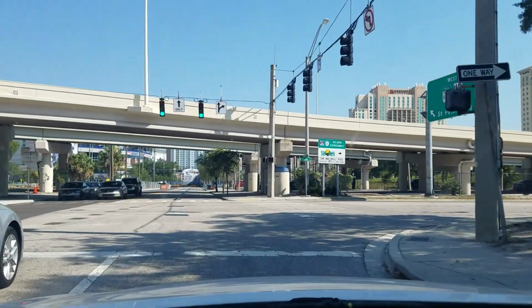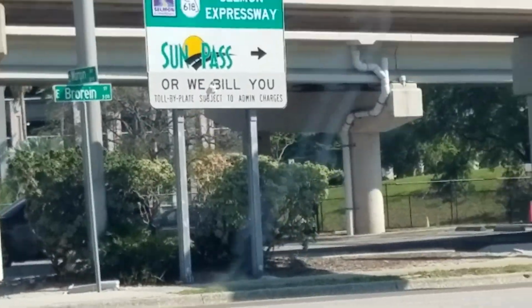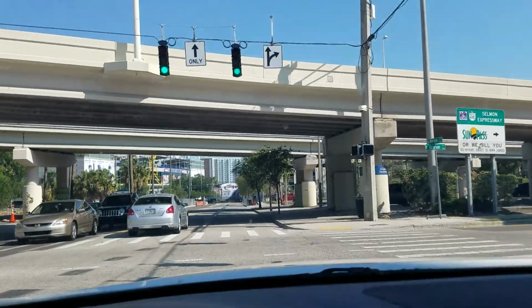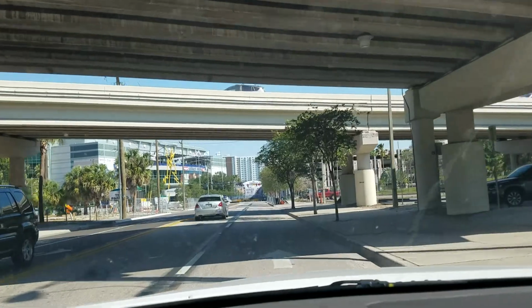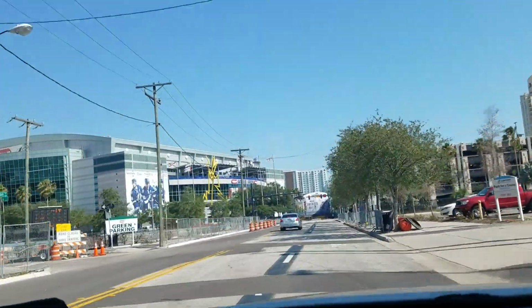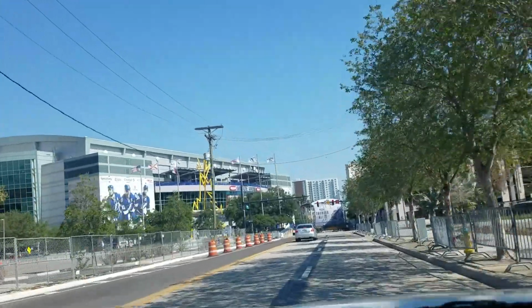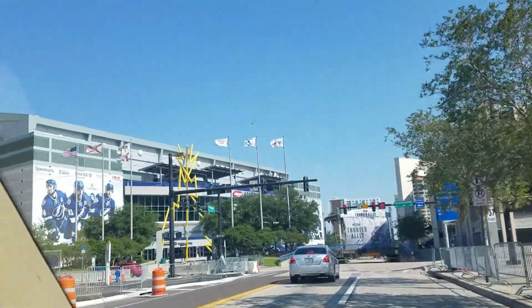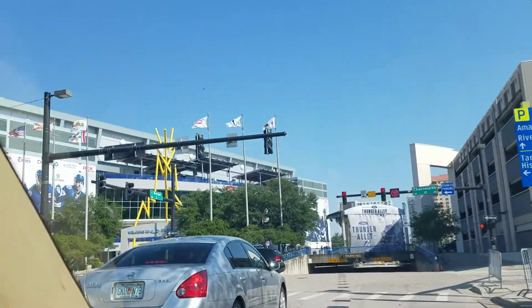Now this right here is the Selmon Expressway toll road. That takes, matter of fact, darn it, I was supposed to take it. Anyway, this is cool. Let's go this way. This is fine. But that's a way that I can get from Brandon to downtown Tampa in about 15 minutes. It's a toll road, like $1.50, but it gets you to this area real quick.